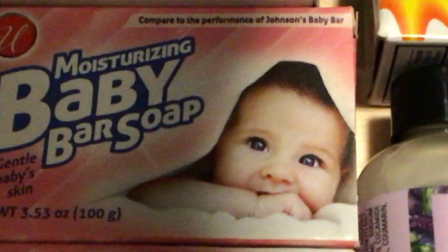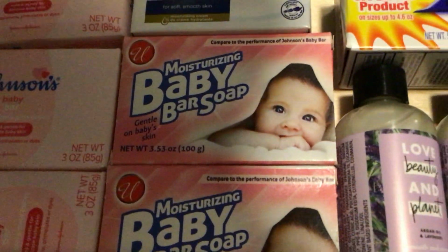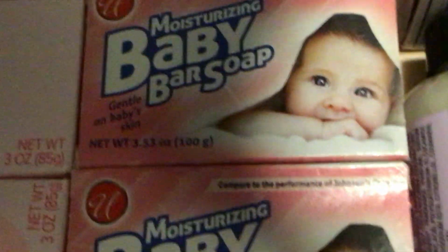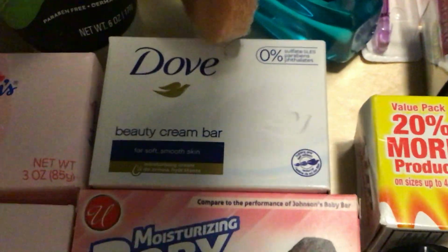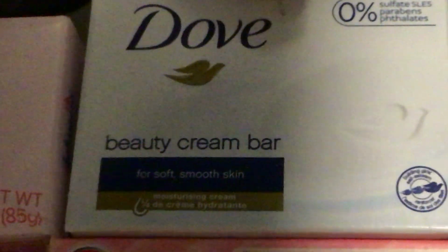This one lathers a little bit more. It lathers a lot. So if you want a strong lathering soap that's very soapy, this is the one that you should buy. Also, the Dove Beauty Cream Bar for soft, smooth skin, moisturizing cream.